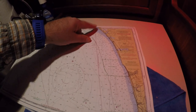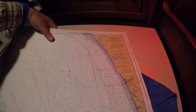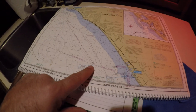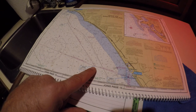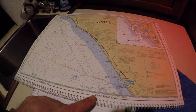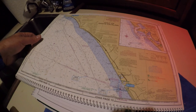Actually, we're not gonna be at 337 degrees. I'll have to check because we're not heading into Oceanside. We're actually gonna hit this waypoint, so we'll be a few miles offshore. This is a restricted area in here. It's off of Camp Pendleton, so sometimes they do operations and things like that in here.